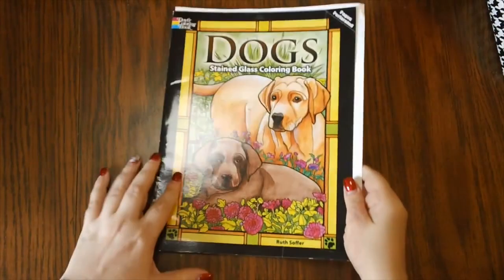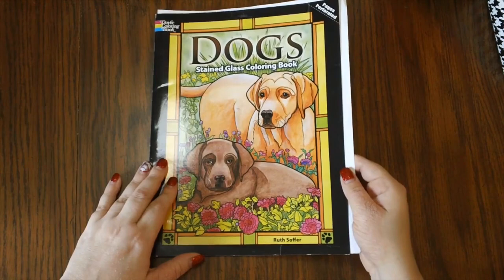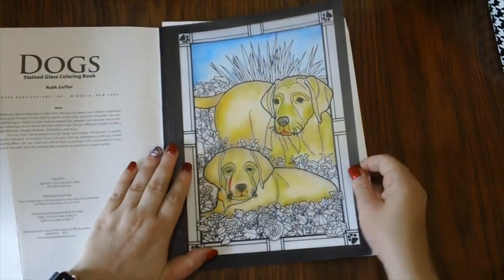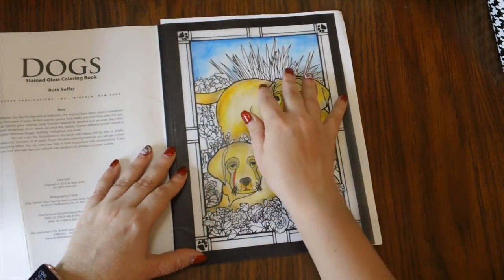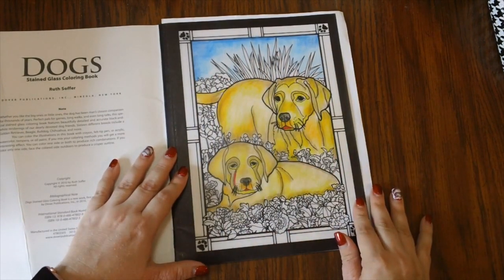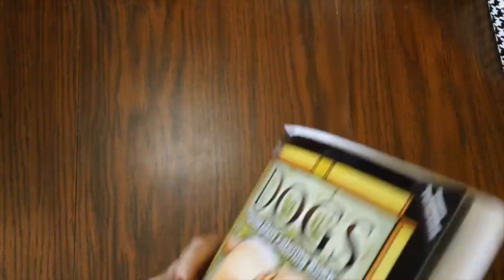Okay, so in this one book here, this is Dogs. This is a stained glass coloring book from Dover Publications, and I have a WIP in here. This first page I did, the picture of the labs, I did in Holbeins. I need to go back in and finish the grass and do the border. So I'm getting close to being done, but I do need to finish this up. That was done with Holbeins in the Dogs stained glass coloring book.